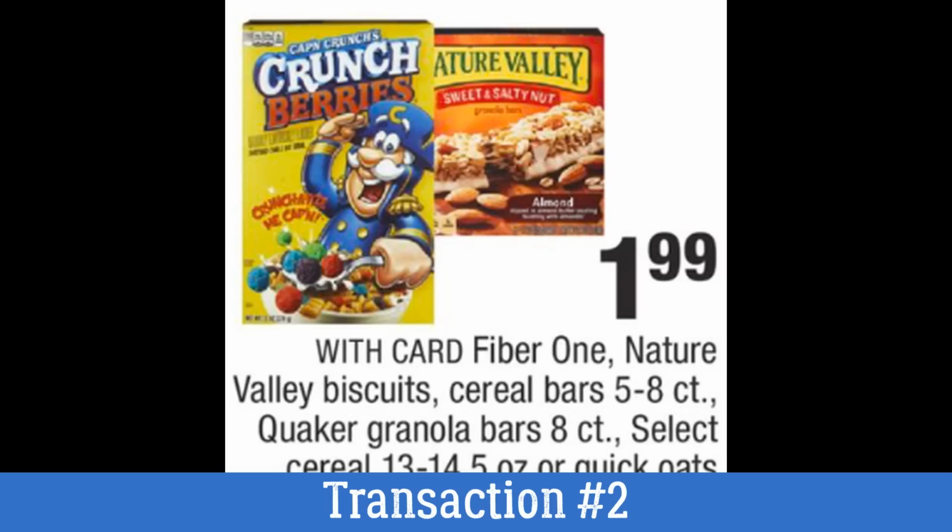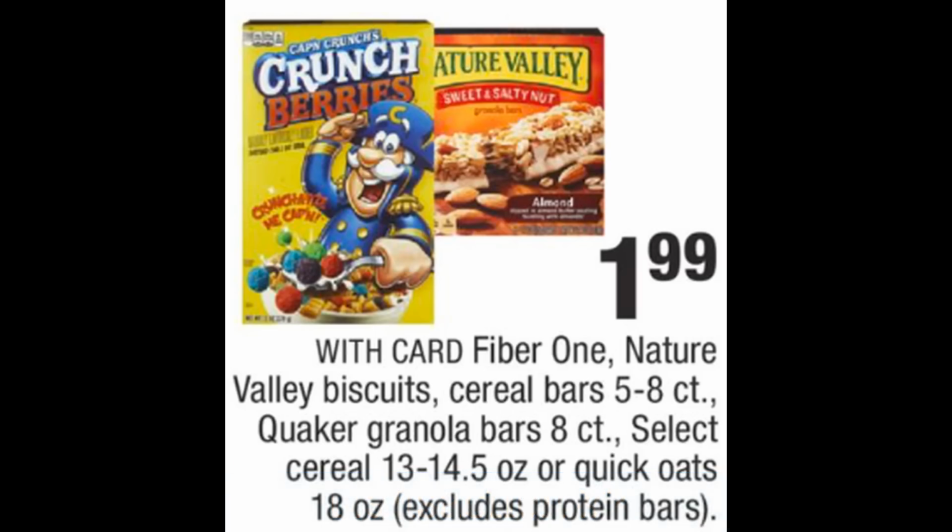Now we're going to dive into transaction number 2. So I did those deals first because I knew they would go super quick. And then I thought, let me do some food deals because I had some extra bucks that were actually expiring the day that I purchased these on Tuesday.